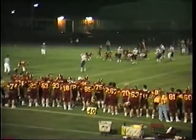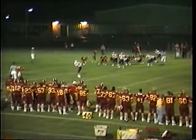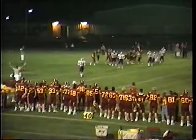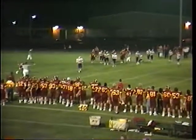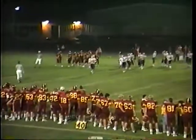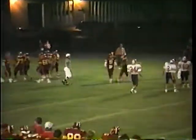8:47, third quarter remaining. Tigers with the football, 3rd and 7. Wait a minute. 3rd and about a long 5. We got our scoreboard keeper here. John's a little bit behind on it. Yeah. Don't pick on him.